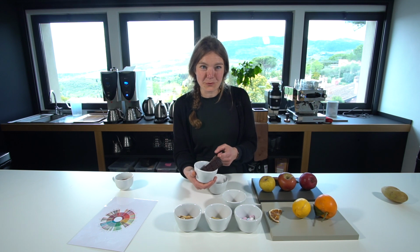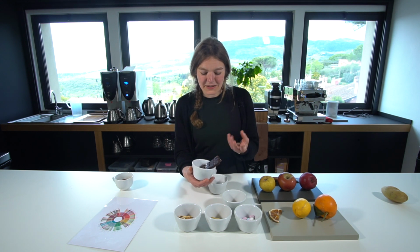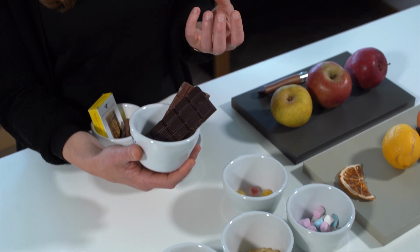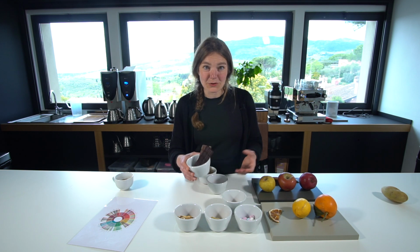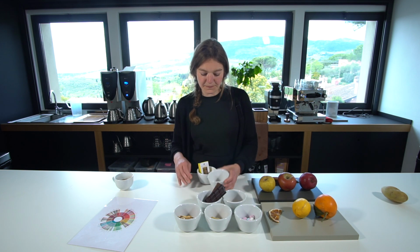Do you mean the dark one, which is more bitter and less sweet, whereas the milk chocolate, as the word milk already implies, is more sweet? You have a milky texture, less bitterness, more sweetness, because it also mostly contains more sugar.